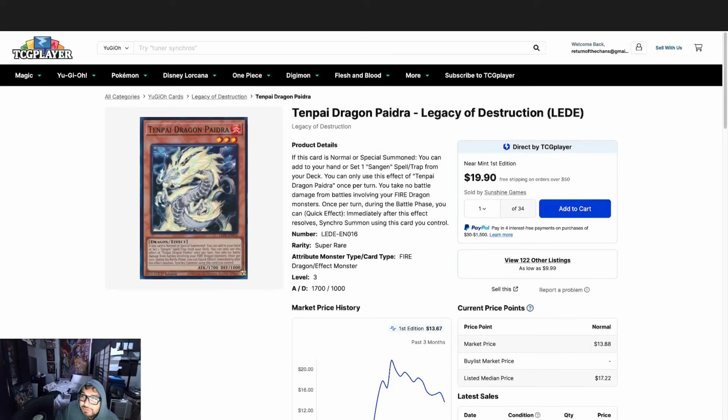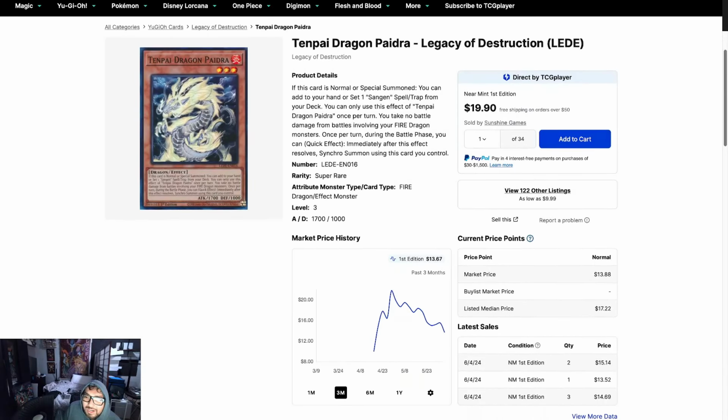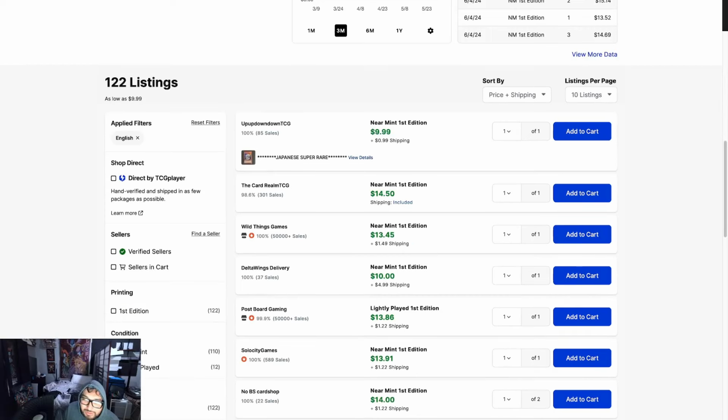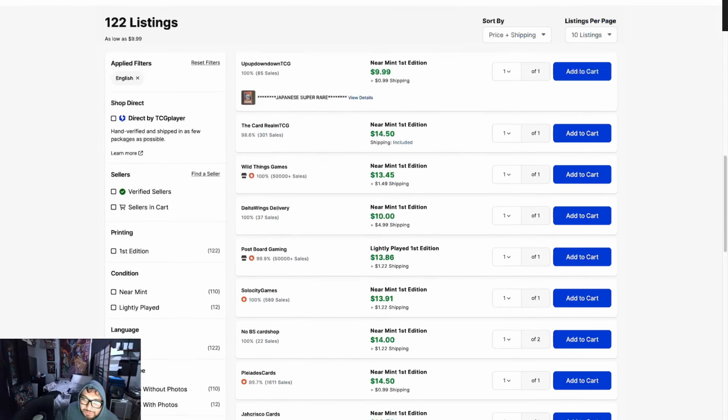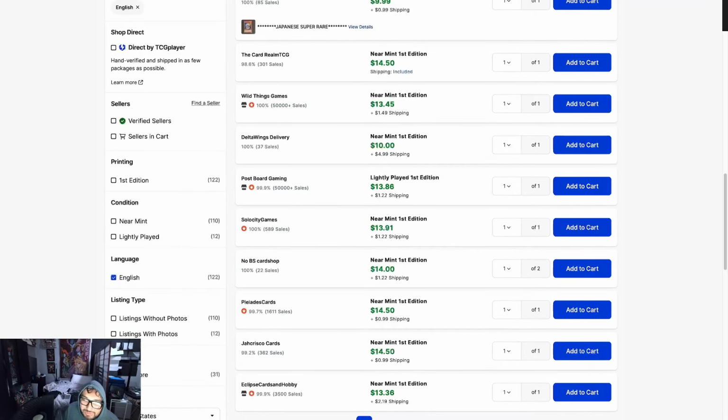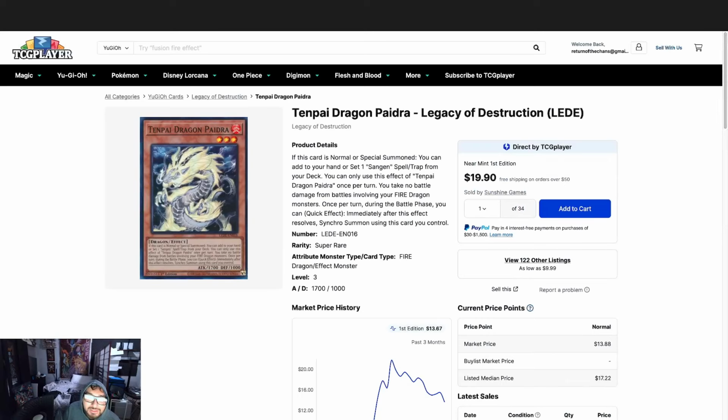Tenpai Dragon Paidra. We had it sitting at a high price point of like $20-ish. Right now we have 122 listings. $14.50, that's basically $15 with shipping. $15.22 with shipping. It's basically a $15 card right now. I think it might be a good time to pick these up, because we do have some more Tenpai support coming out in Infinite Forbidden. I think it's a trap card and another monster as well.